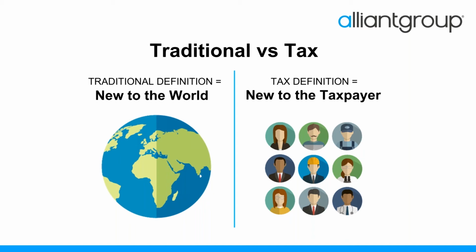But the intent congressionally, so you think about people in Washington writing this and going, okay, how do we write this?